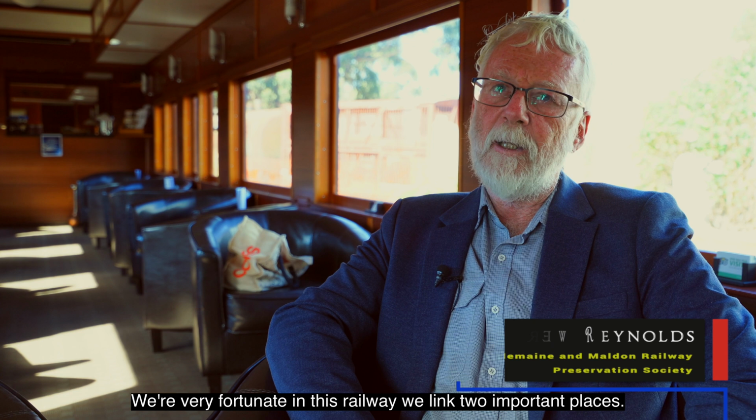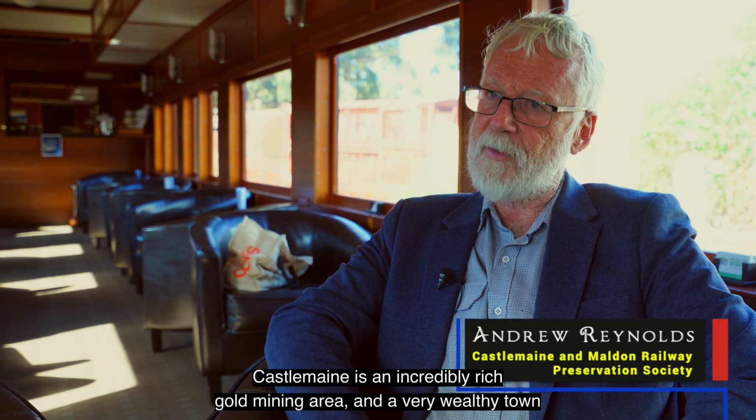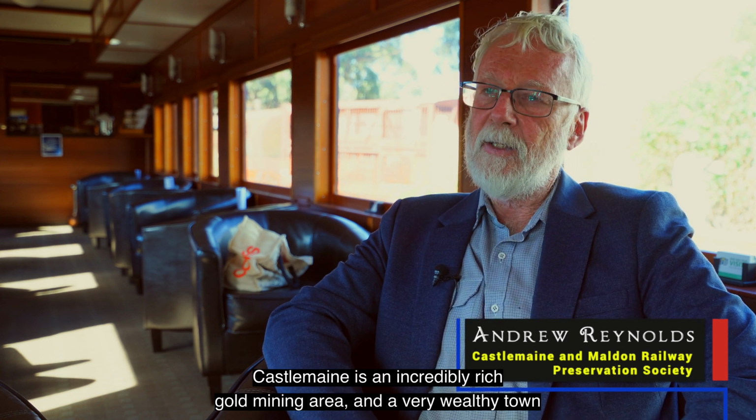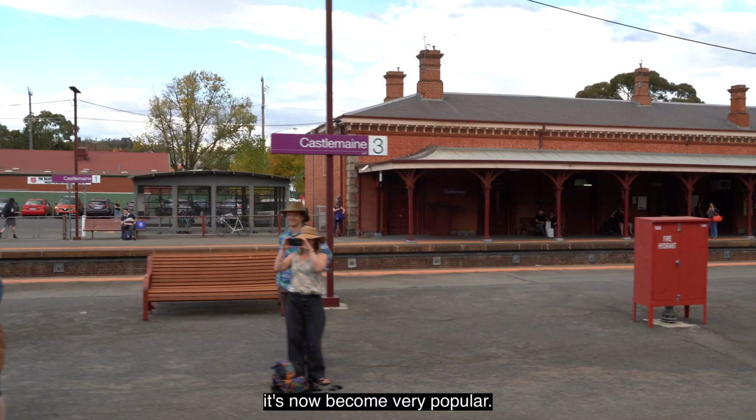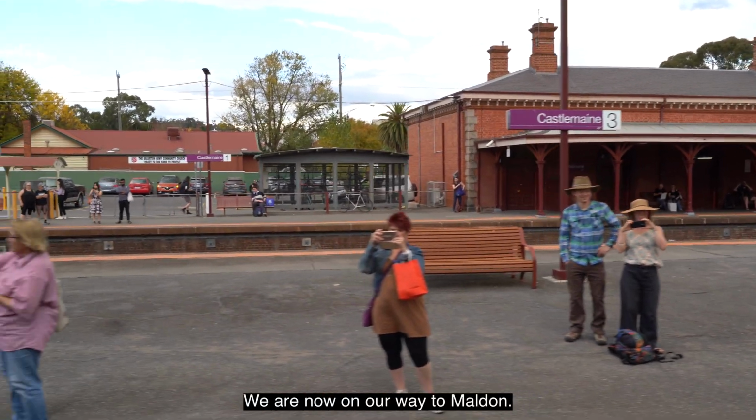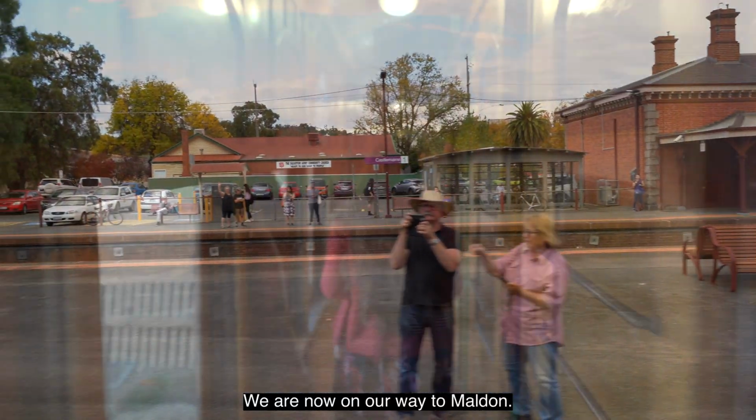Fortunate in this railway, we link two important places. Castlemaine is an incredibly rich gold mining area and a very wealthy town. It's now become very popular. We are now on our way to Maldon.